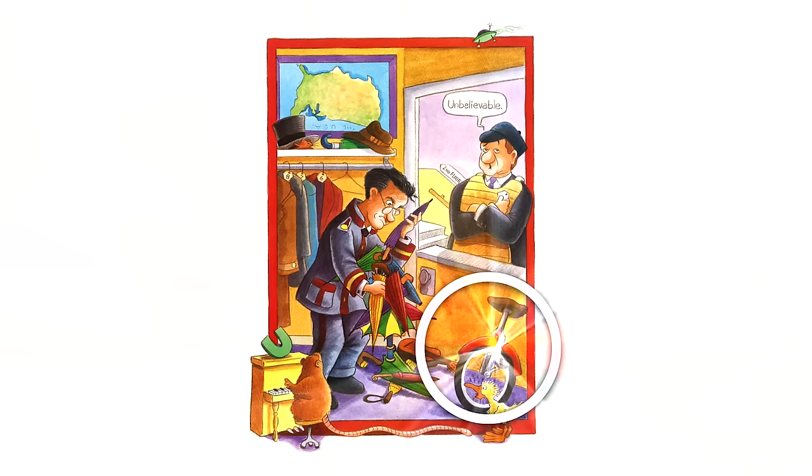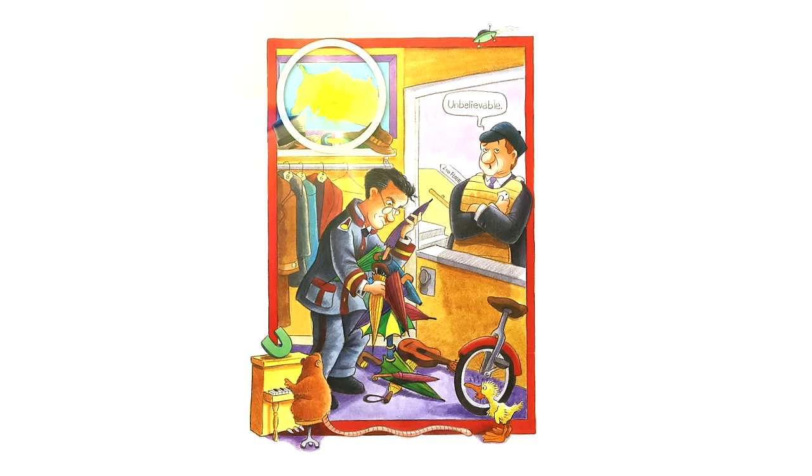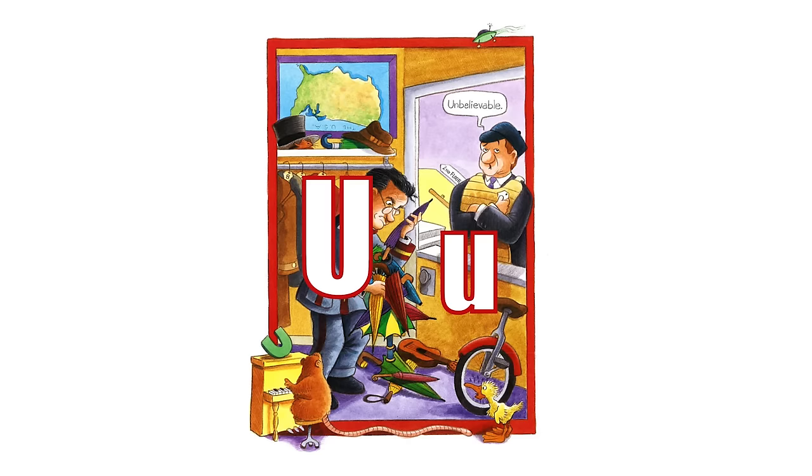And then on the wall is a map with two U's. First, it's upside down. And of course, it's the United States of America. Is that an umpire waiting for his umbrella? He looks like he should be at the baseball park. The letter U.